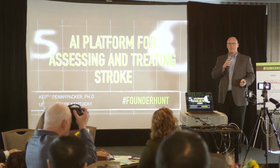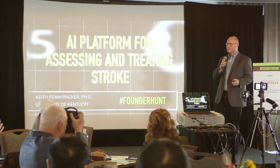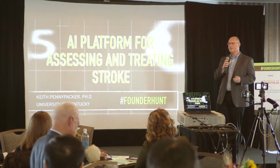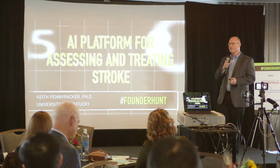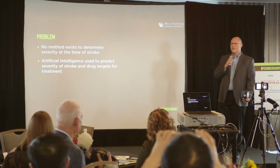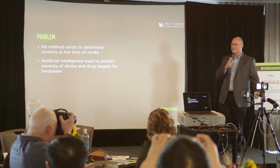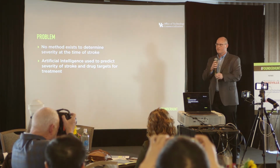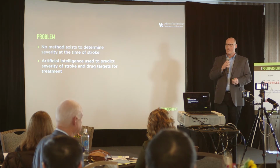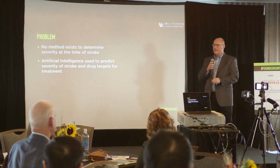So this is an artificial intelligence enabled platform for assessing stroke symptoms and helping to give actionable information to the physicians and therapists that are treating patients that have suffered a stroke. So the problem is not stroke. We are not solving stroke. What we are solving is the problem that no one knows at the time that someone has a stroke what the long-term side effects of that stroke will be. And those effects aren't known until it's too late.